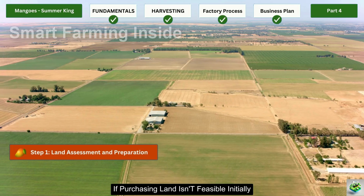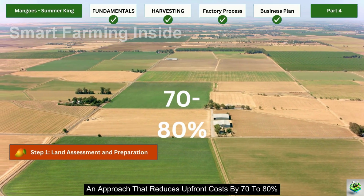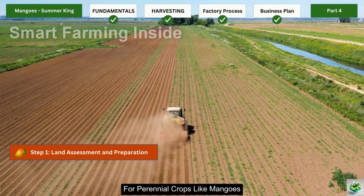If purchasing land isn't feasible initially, consider leasing, an approach that reduces upfront costs by 70 to 80%, while still providing the security needed for perennial crops like mangoes.